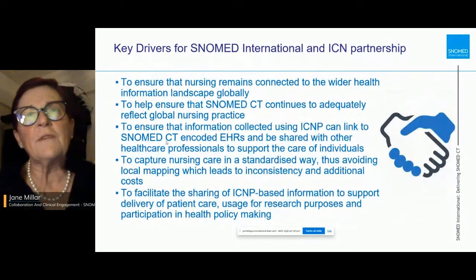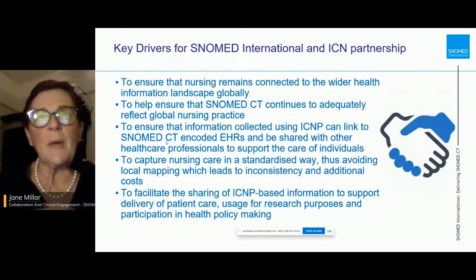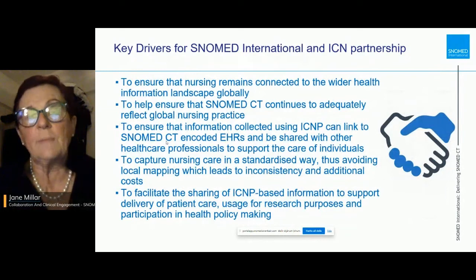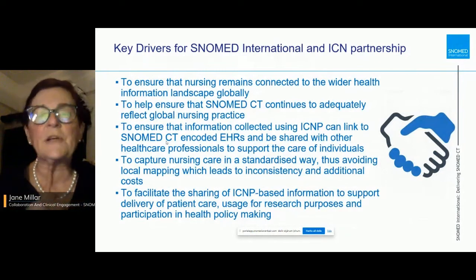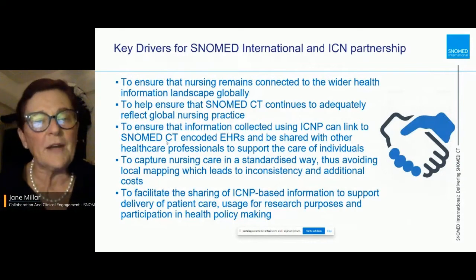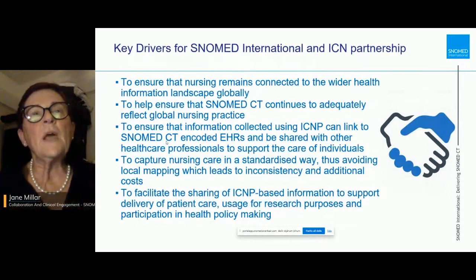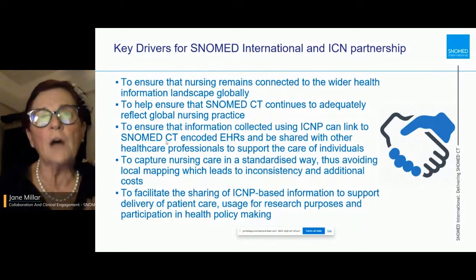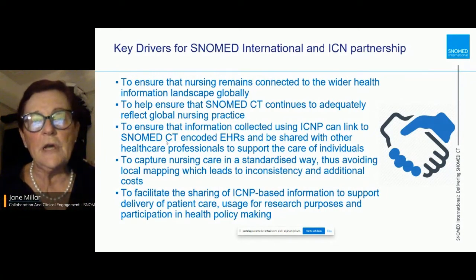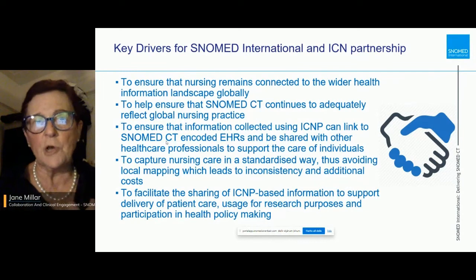So what are the key drivers for the SNOMED International and ICN partnership? Really, it's about ensuring that nursing remains connected to the wider health information landscape globally, to help from the other perspective to ensure that SNOMED CT continues to adequately reflect global nursing practice with that input from ICN to help to ensure we do that. To ensure that information collected using ICNP can link to SNOMED-enabled EHRs, and this is the key thing, and be shared with other healthcare professionals to support the care of individuals. So this is a key aspect of this, ICNP being part of the EHRs.